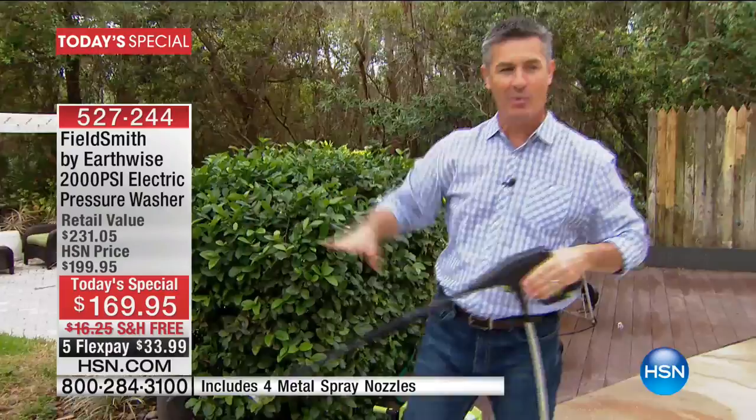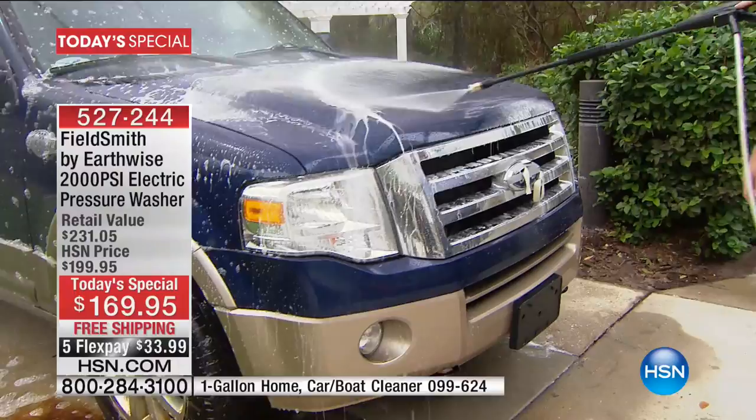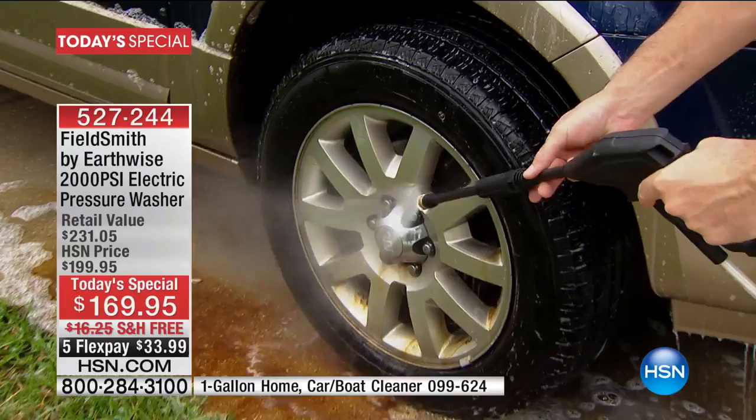Now, blast it all away. Look at how great this works. You've got all that soap on the car. I've got a lot of soap on the car. Now, how about the wheels? When I want to get close to those rims, blast all that dirt in there. Look at all the dirt pouring out of there. That's how easy it is to wash your car.